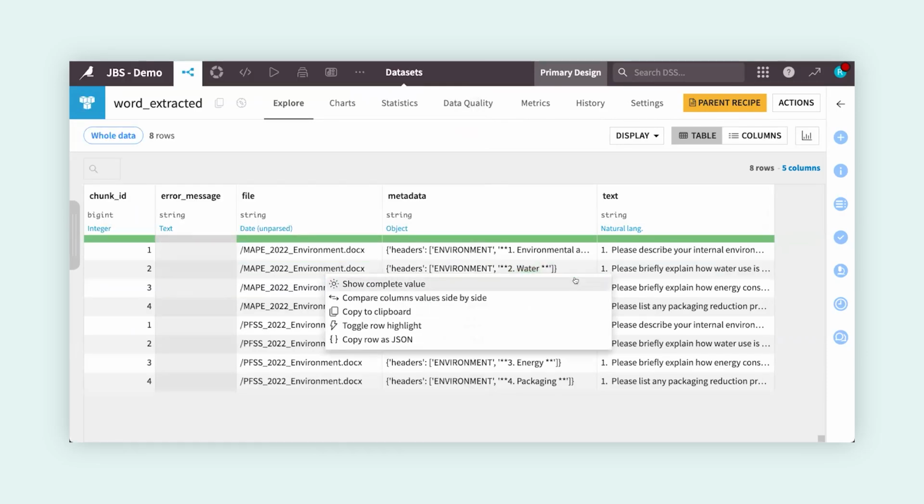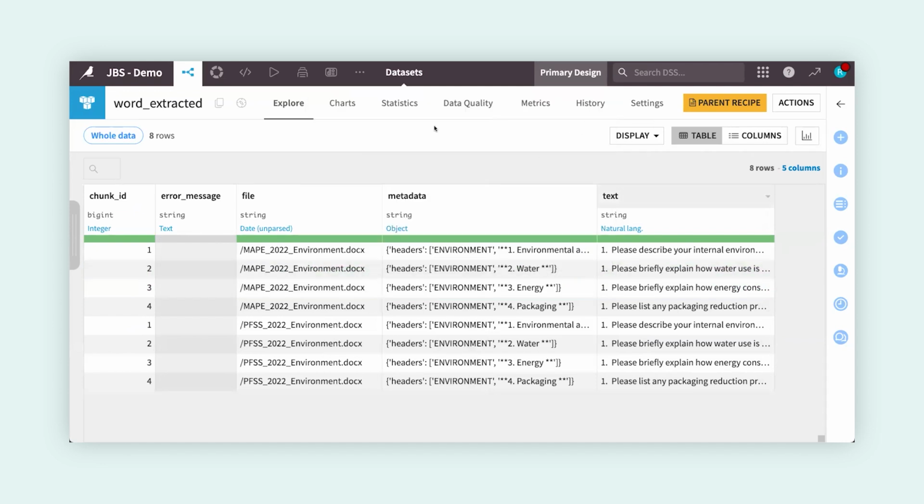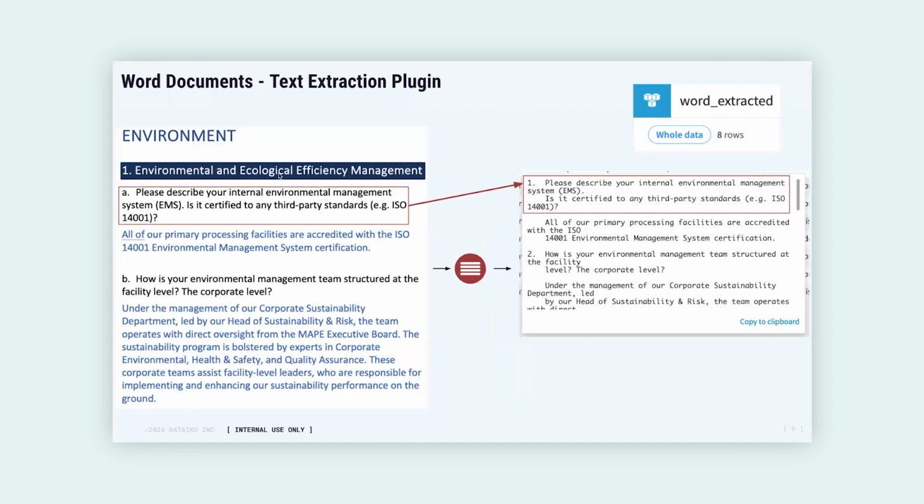And same idea, it took all of those questions and answers and put them into a single field. So I have an example in the slides that might be a little bit easier to see, where you can see that we have the Word document. The first question is, please describe your internal environmental management system. That same text, as well as all the other text on that section, is provided in that first cell here.